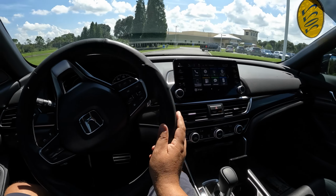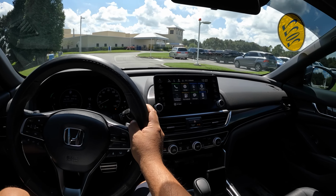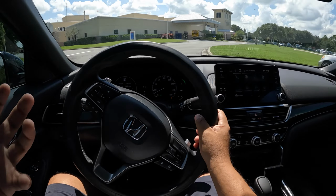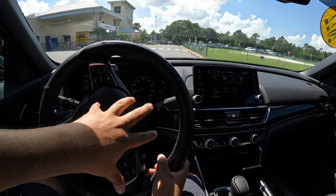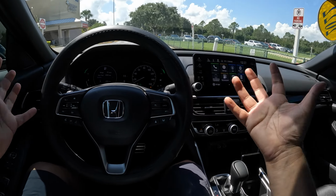So let me know what you guys think about this Honda Accord. Would you guys consider getting something like this? I think it's a fantastic car for $30,000. Even though they're asking $33,000 for this, it's still not too bad. I'm sure they're not easy to find. This is still a brand new model. It's got only a little over 600 miles, so you definitely have a new car in your hands.